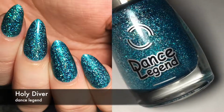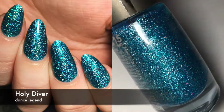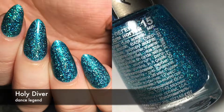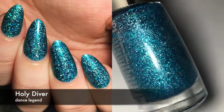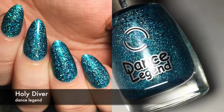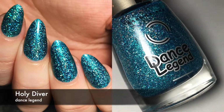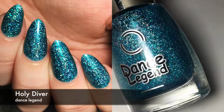Then next up I have one of the polishes that I got for, I think, my birthday this year. This is Dance Legends Holy Diver. This is an interesting polish. This is like a turquoisey base with just loads of holographic flakies. The picture isn't 100% accurate. It's slightly more turquoise, so a bit more green, but I really like this one.